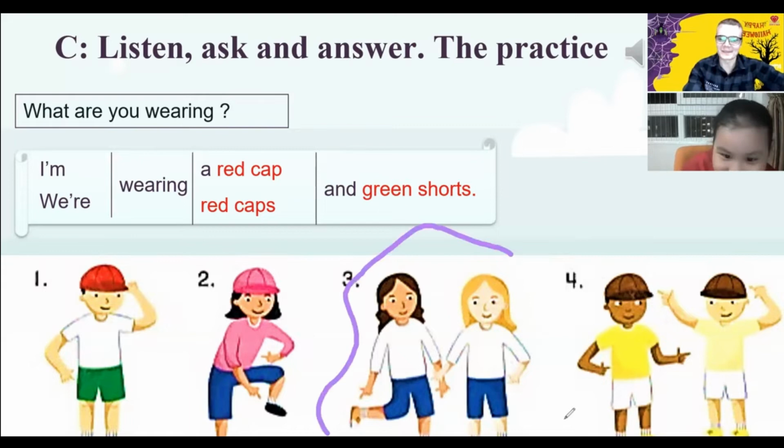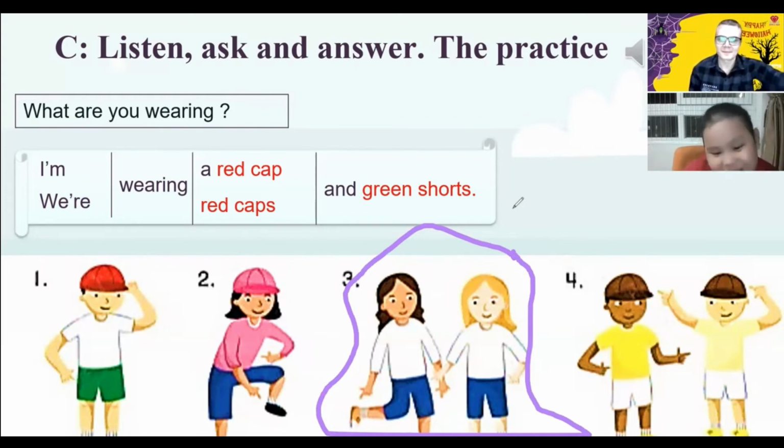What are they wearing? They wear it. They're wearing a blue pants with no white shirt. Okay, start with the shirt. Shirt and pants and shoes. They are wearing white shirts. Say with me. They're wearing white shirts. With blue pants. Orange shoes. Very good. Good.